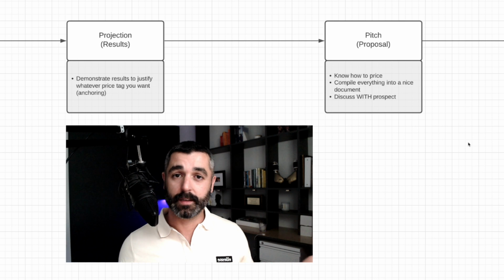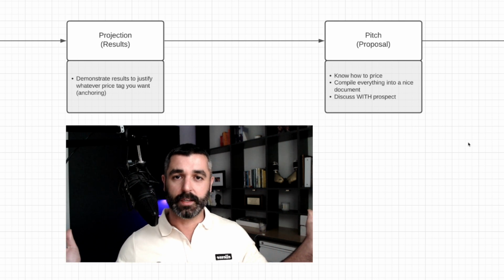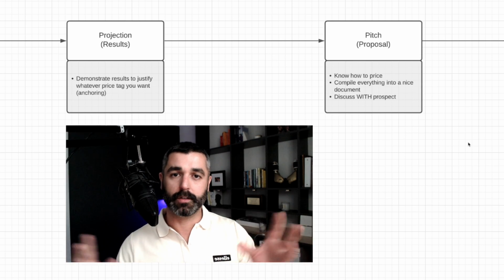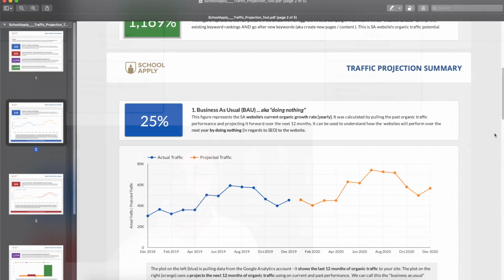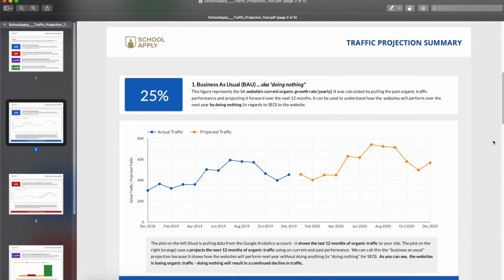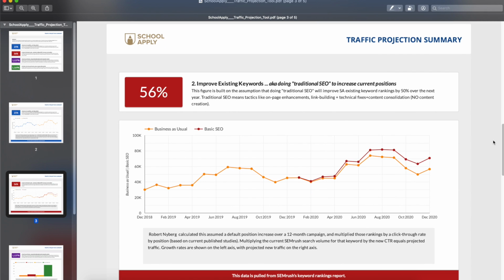So the way we do this is we built what we call our traffic projection tool. It's really, really dope. Basically, it pulls in data from analytics and SEMrush, and it runs a bunch of different growth forecasts based on our past performance, based on their site's current performance, and then puts together forecasts for what they can expect for traffic. We then times that against conversion rate. And we just show them how much money they're going to make as a result of our services.